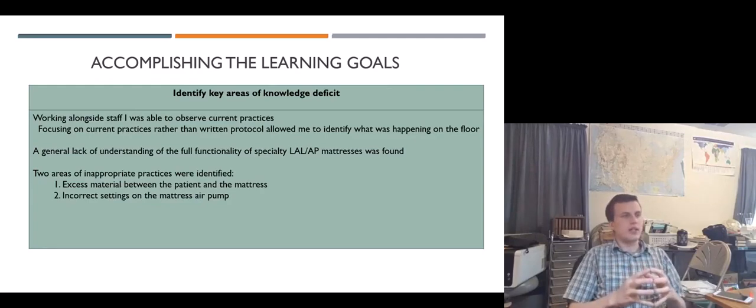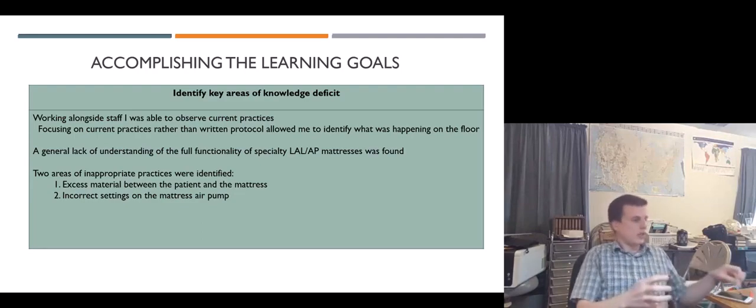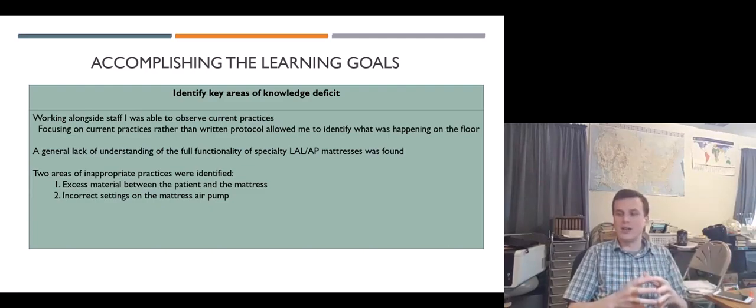To accomplish my second learning goal, of identifying key areas of knowledge deficit, I worked alongside staff, and I was able to observe current practices. I focused on current practices rather than written protocol because it allowed me to see what was actually happening on the floor. Experience has taught me that having a protocol is one thing, but it's not always the reality on the floor, and I wanted to see what was actually happening.